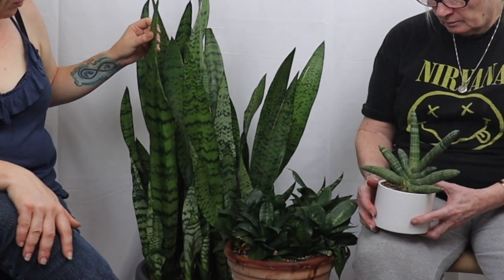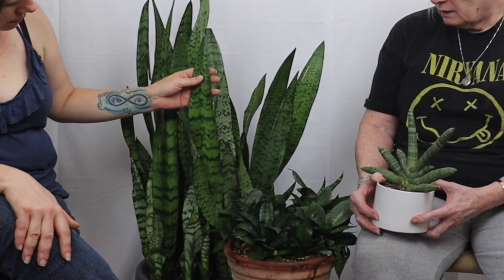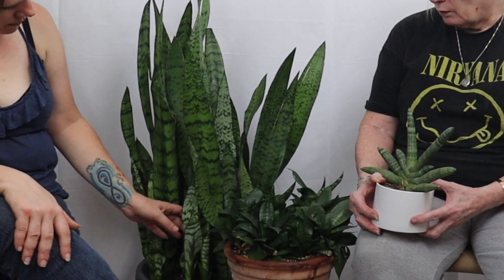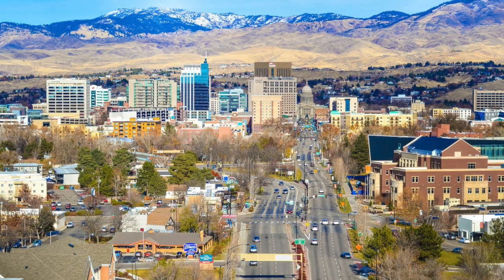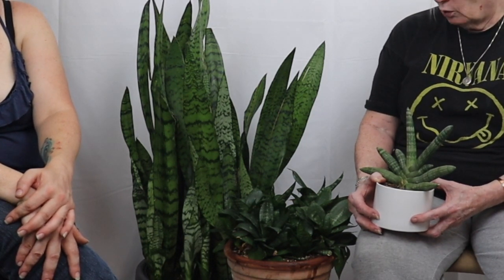Well, somebody told me you had one of these for over 20 years. Oh, I had it. It was longer than that. I brought it from my home in Oklahoma to my new home in Boise, Idaho, where I'd grown it several years in Oklahoma, and I grew it for more than 20 years in Boise.